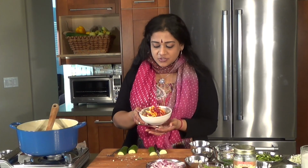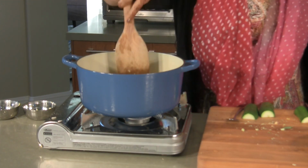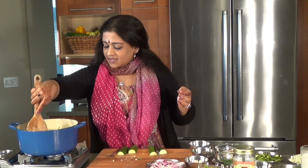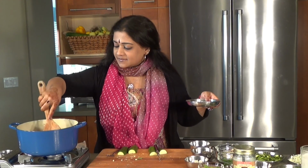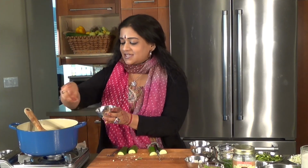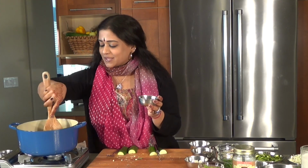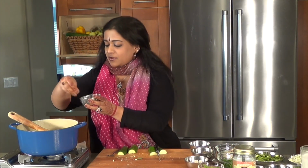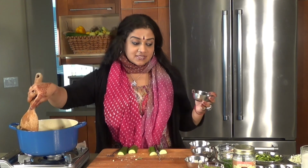And then I'm going to throw in julienned carrots in multiple colors. And at this point, I'm going to be adding some red onions. And as they're all getting to know each other, I'm going to be adding some cinnamon. It's almost like the sweet nothings that these vegetables speak with each other. They sweat and get to know each other in such a remarkable way. And at this juncture, I add some red pepper flakes, or red chili flakes as we call it. Like we say in America, it's the stuff we put on our pizza.